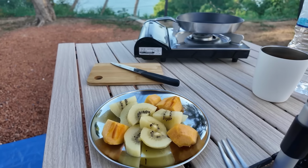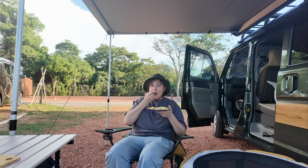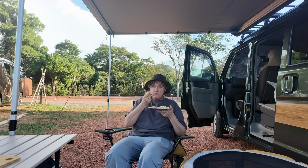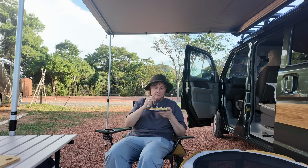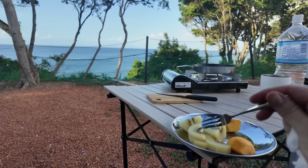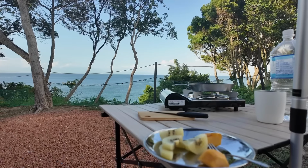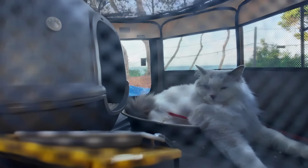Although this campsite is a really popular place for people in Osaka, it's actually really quite empty today. So there's no one behind me in any of the non-waterside campsites. And all of the waterside campsites are full, but interestingly, the family next to me are just here for a day camp. So they're just here to cook some dinner, enjoy the view, and then they're going to pack up and go home before it gets dark.